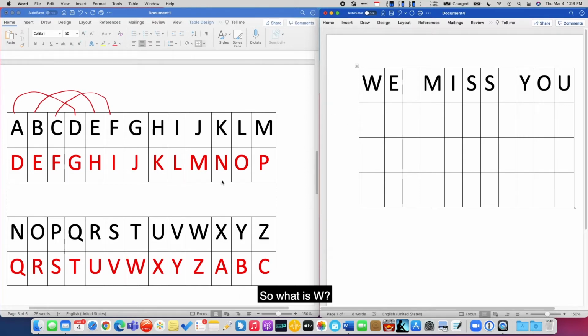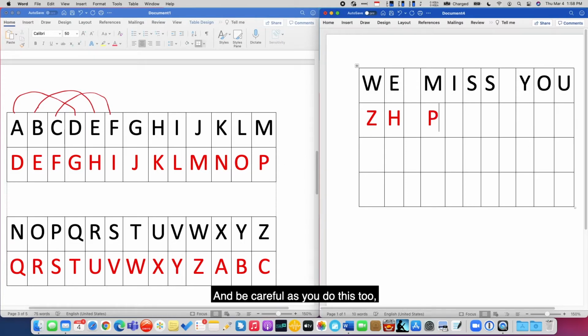So what is W? Well, we see here that W in our code is Z. So let's write Z there. E equals H, M equals P. And be careful as you do this too, because once you see this M, don't encode from down here. Like, use the black letter. And that's why I have these in different colors. It makes it a little bit easier to follow along with. All right, back to it.